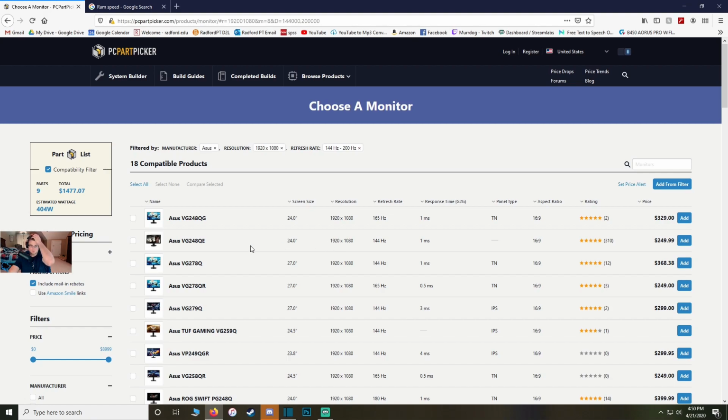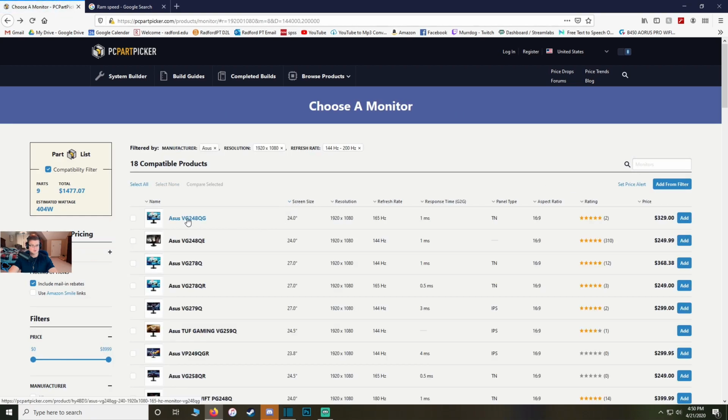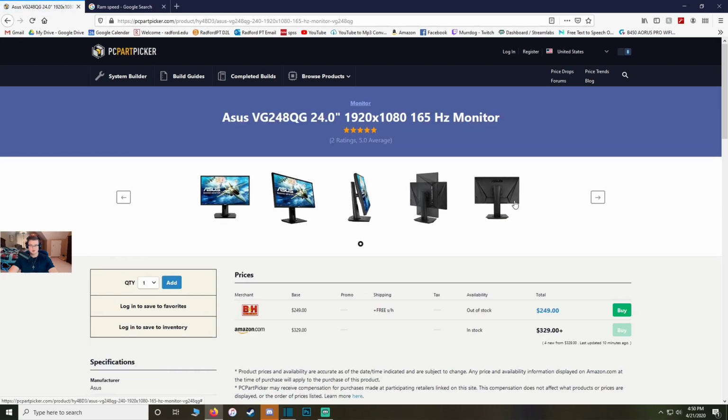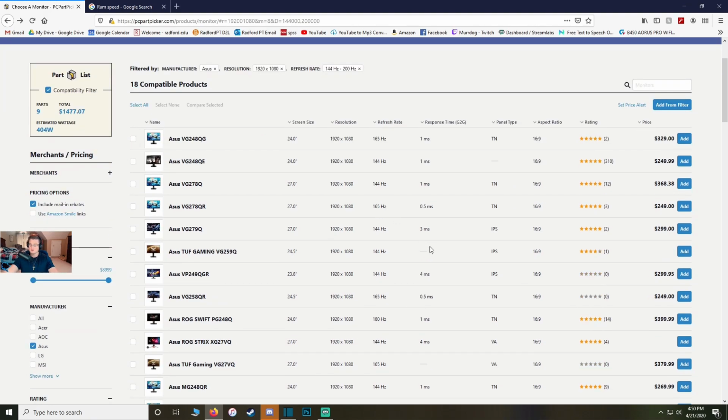Yep, I think this one right here is what I use. Asus. Nope, that looks different than what I use. A different base. 24-inch too, isn't it? This is what I have. I have the VG248Q. Oh, I'm lying. Here we are. I had the wrong screen size. VG278QR. So 1920, something, a little bit higher frame rate. I can't remember what monitor I'm using. Does it tell me in my monitor?